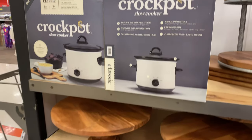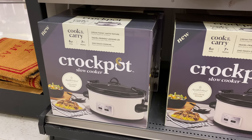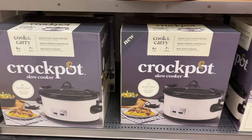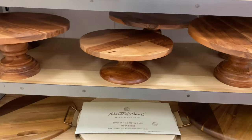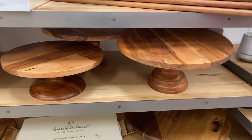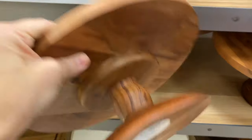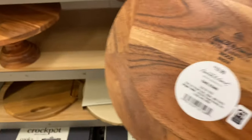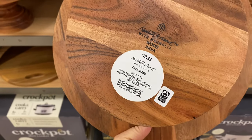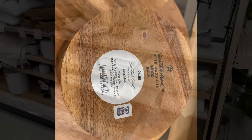I'm in love with these crock pots. I want them so bad, but I feel like I need to let my current crock pot tear up before I can go and buy them. These would be great Christmas gifts. Here are some more wood tones. I love these cake stands. I like to put my diffuser on these. They had two different ones. This one is, oh, you can see how heavy it is. This is the smaller one for $19.99, and then the taller one I think is $24.99.